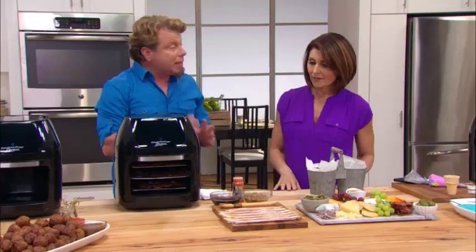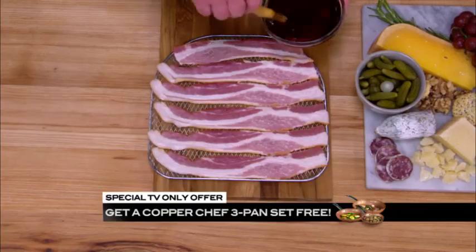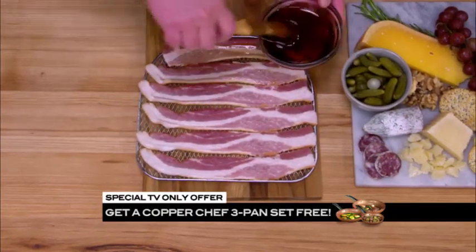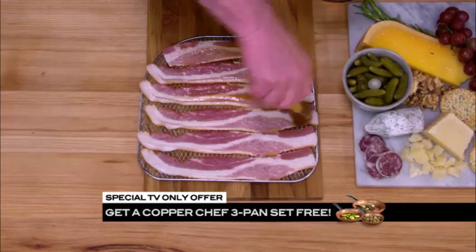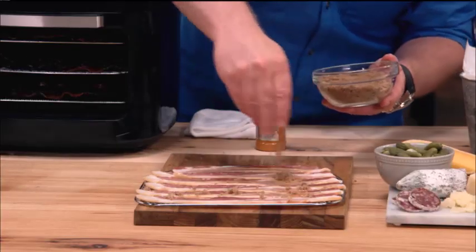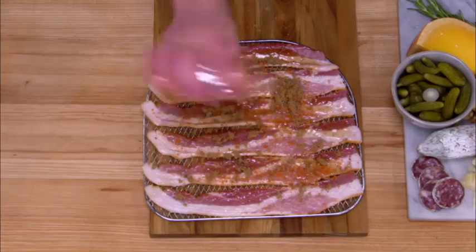All right, so let's get back to dehydrating. Have you ever thought about dehydrating bacon? We're gonna call it bacon jerky. Take some maple syrup, and I like to spread it all over the bacon just like this. Now, what I am going to do is take some brown sugar. Again, we're just kicking it up a notch. I'm going to put sriracha powder on here. This is going to give it a little hot.